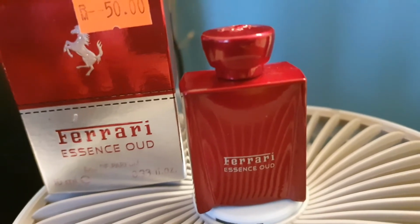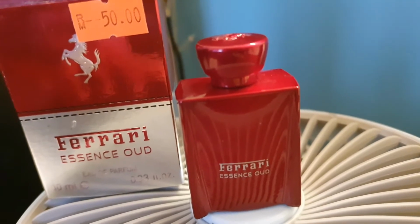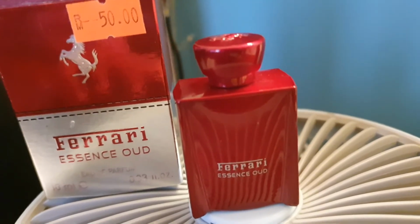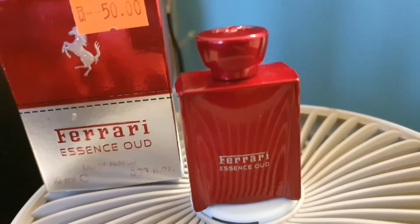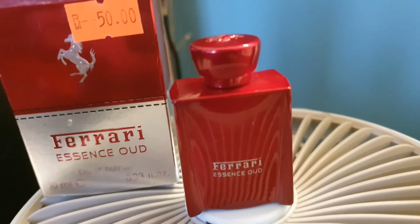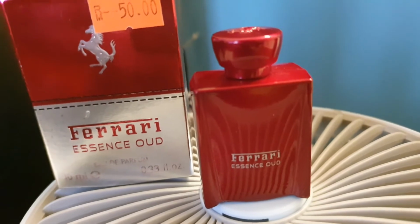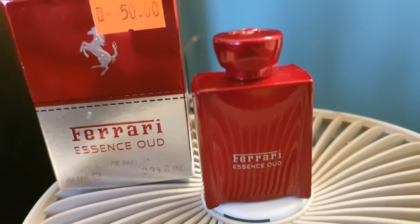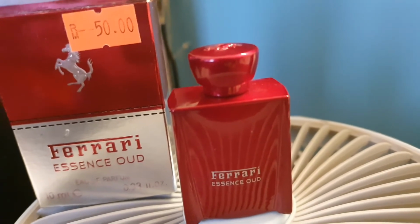This was launched in 2012. It's an amber type, under the nose of Natalie Feasthauer. Sounds like a German name, Feasthauer. So the notes, of course, as per the name, essence oud, right? It's got a top note of agar wood, or oud, and definitely when I smell this, the strong smell of that comes to you first and foremost.